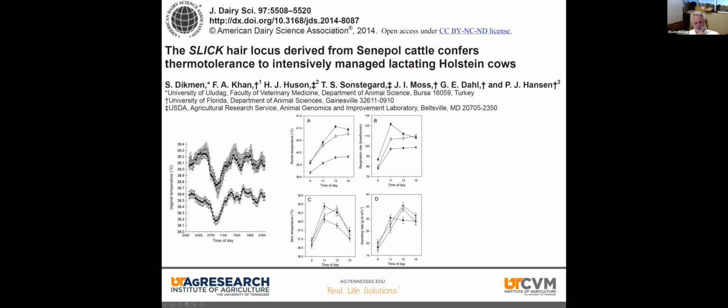On the lower left, you see skin temperature, which is a little bit strange. You see the first part of the day, the skin temperature rises, but then after about 11 a.m., you see the slick cattle begin to decline. It turns out that the slick cattle have better sweat capacity too. And that's seen in the bottom right-hand side, where the sweating rate levels out for the slick cattle, and it decreases their body temperature, as seen on the bottom left. In the upper right, this is simply respiration rate, and as animals are not under heat stress or at a normal temperature, they're going to maintain their respiratory rate, and so of course you see these slick cattle do that quite nicely.